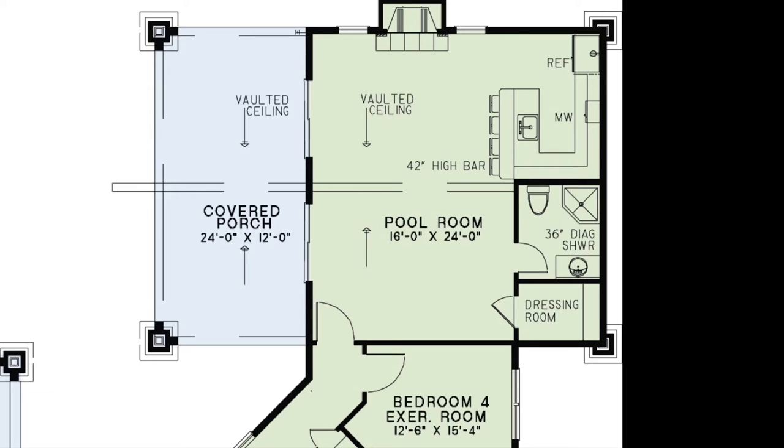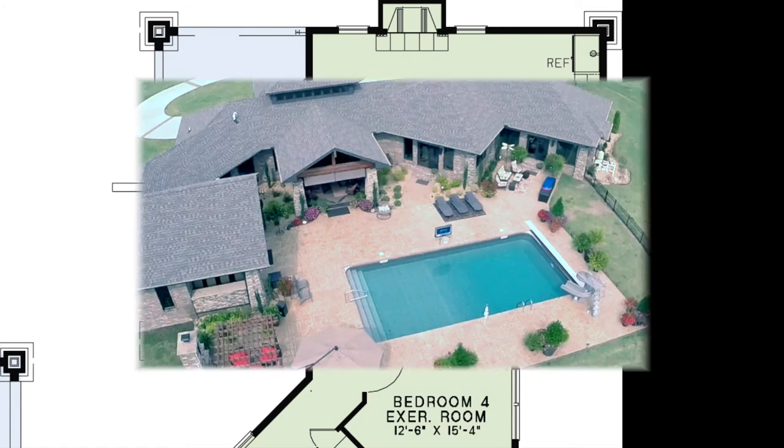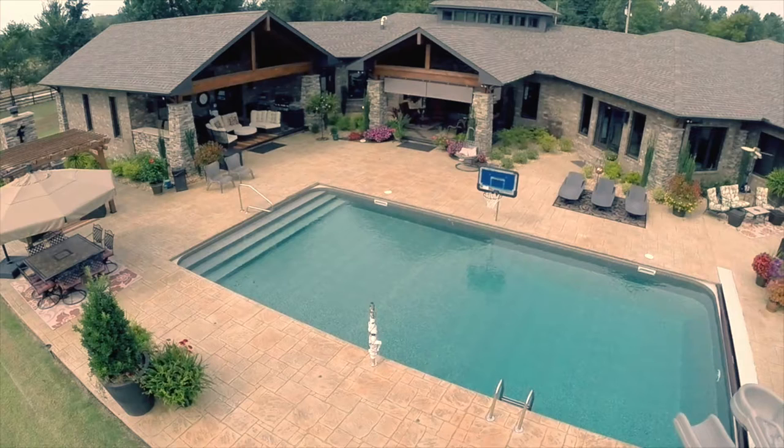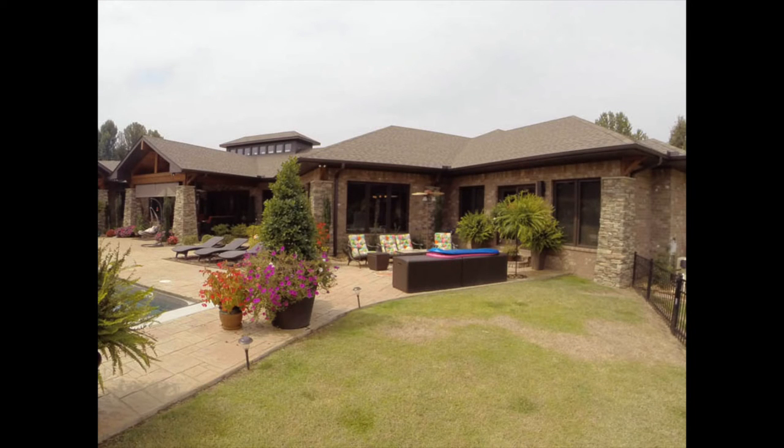This is the perfect setup for a swimming pool party and keeps the action on this end of the house. The view to the rear yard is one of the best features of this beautiful home. Outdoor living space is abundant, giving you many options for entertaining.